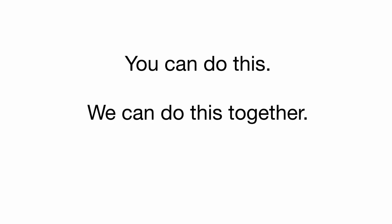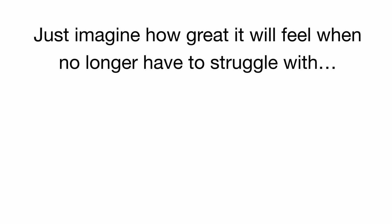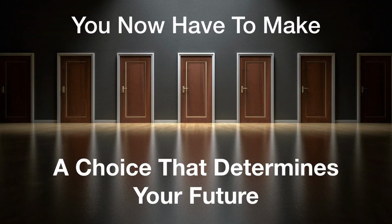And I just want to encourage you, you can do this. We can do this together. I'm going to show you how in just a minute. And there is a brighter future within your grasp. And I just want you to, again, imagine how great it will feel when you no longer have to struggle with insecurities about your body, uncertainty about how to get the results that you want, and wasting time and money on programs and diets that don't work long term.